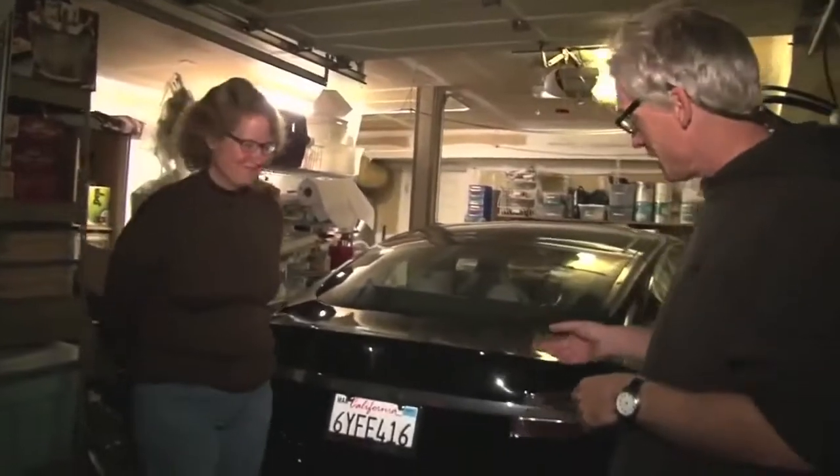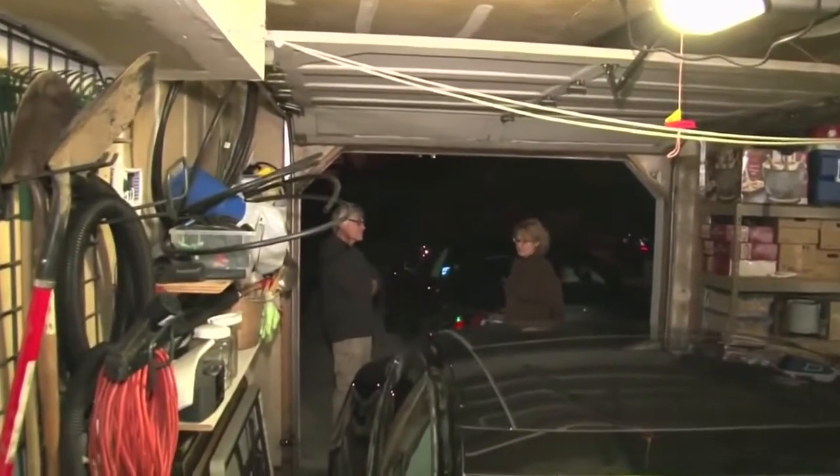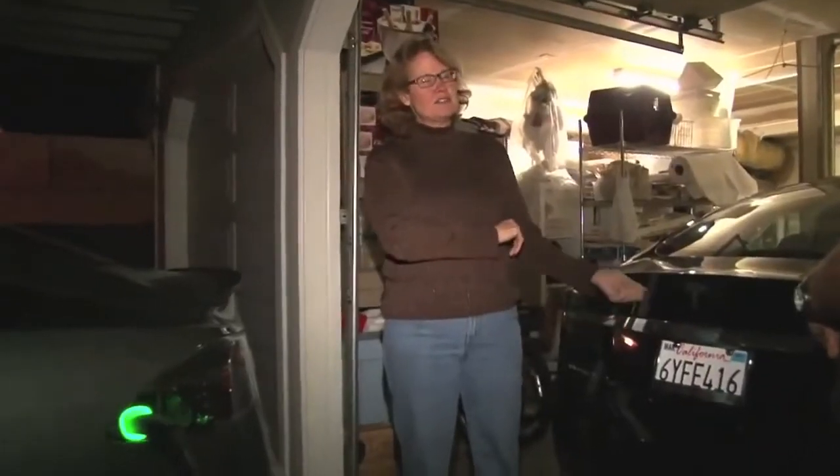Pat has got exactly the same model of Tesla as us. I needed it. I went with this because of the range. So I have family down in San Diego, and so I'll be able to drive down there with the 250-mile range, stopping along the way.